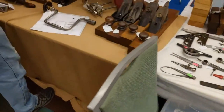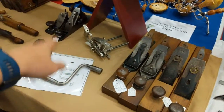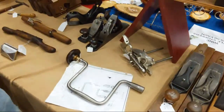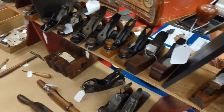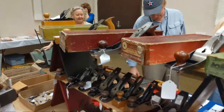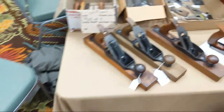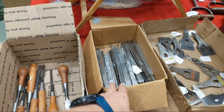Plane parts. Yeah. And a lot of things, if you're looking for something, you find something similar to it, you ask the person, say, hey, do you have this? And they're like, oh, yeah, they pull a box out from underneath the table and they've got it. Not to mention, it's a great place to just learn. Lots of planes in the boxes. Here we got some plane parts over here. These are plow plane cutters.